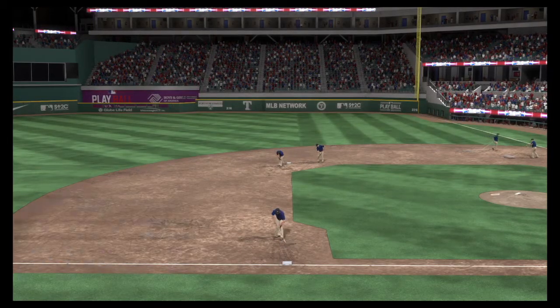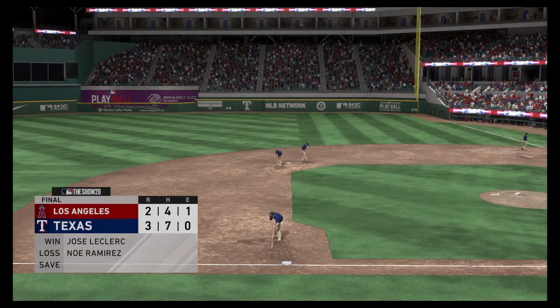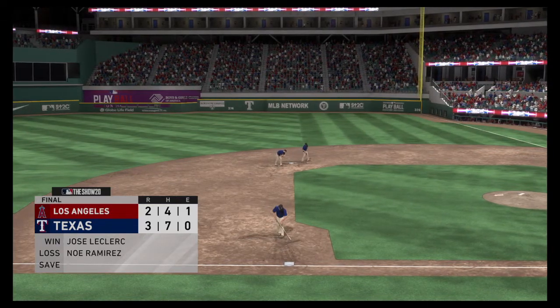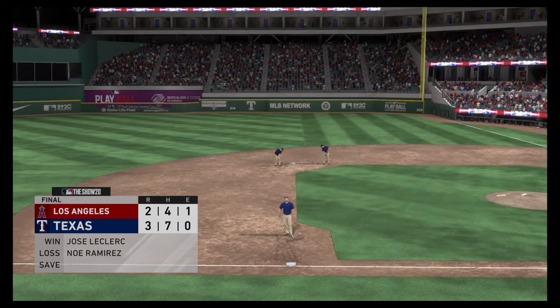3 to 2, the finish in tonight's game. Texas came through when it mattered in the 9th on the way to the win. Jose Leclerc is credited with the win. So that's a wrap here tonight.